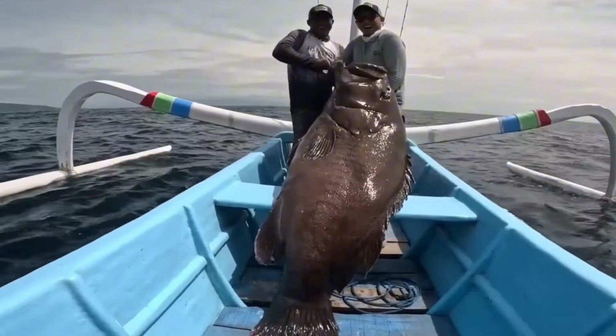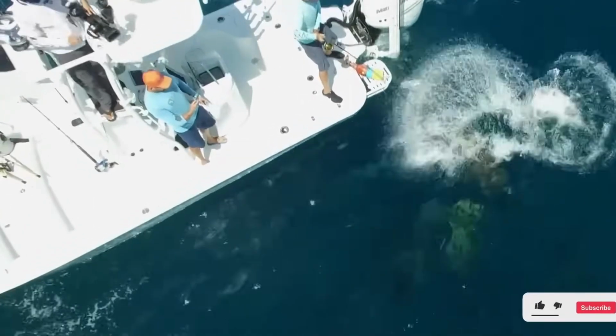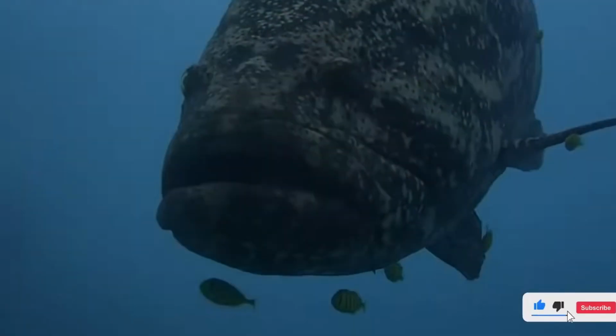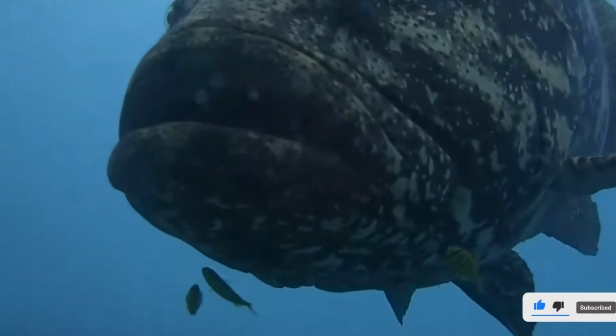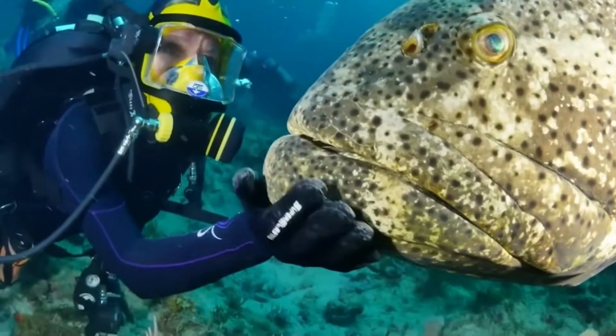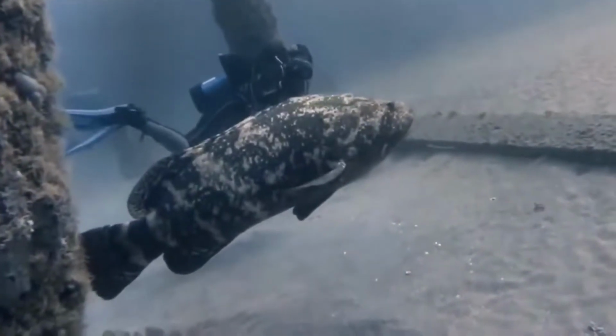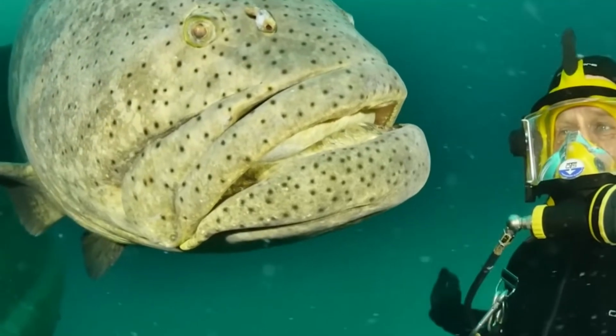After many hours of stressful processing, the giant grouper is finally divided into large blocks to be loaded onto specialized trucks. From there, it continues its journey to processing factories, distributed to high-end markets and international processing points.